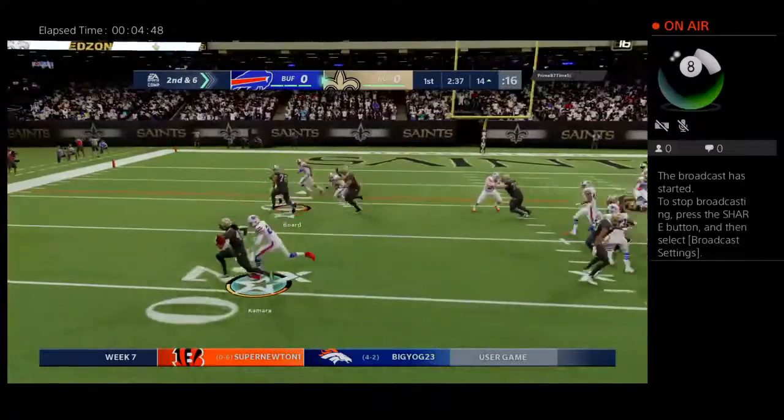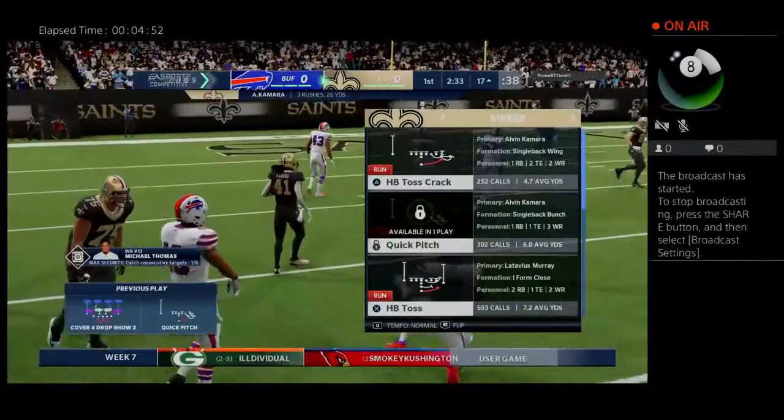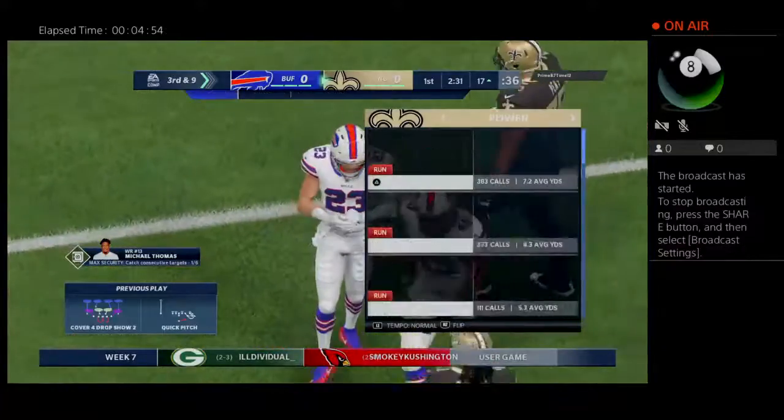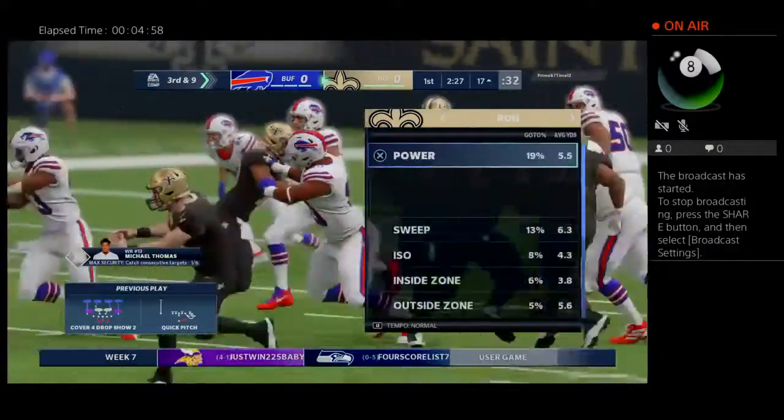Now a toss, Kamara left side. And this play gets blown up. They'll lose yardage, back at the 17. This will be a loss of 3, and now a much tougher 3rd down looming.